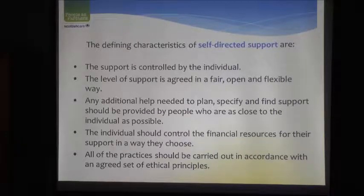There's also a recognition that some individuals may require additional help in order to understand what the options available to them are, but also understand what the choices might be for them in designing the support which best fits their needs. The fourth underpinning characteristic is that the individual should have control of the financial resources necessary to provide their support to the degree to which they wish.